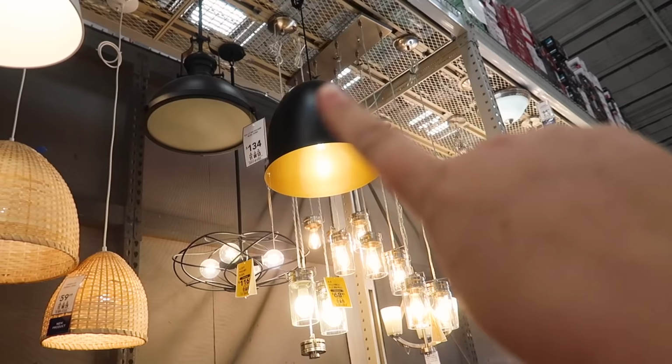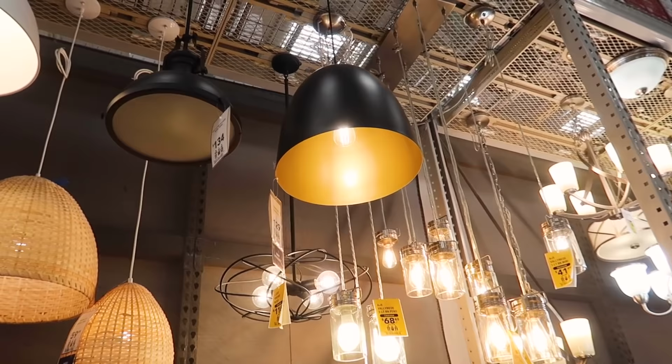We also found a light. I'm gonna buy it and try it and see if it works, but I like how it has the gold.